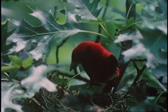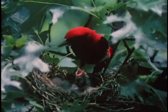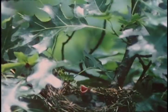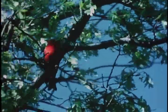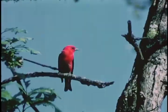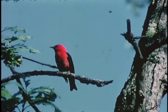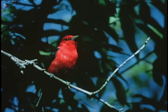The scarlet tanager's song is very similar to that of a robin. This is a typical, characteristic way of disposing of the droppings of the young bird. This is the habit of many birds. Very conspicuous bird, the male. But even this bird is not readily found. You can usually use the song as a guide in trying to locate the nesting pairs of these scarlet tanagers.